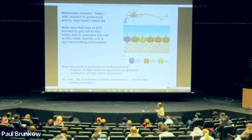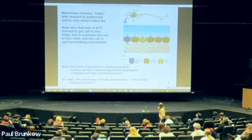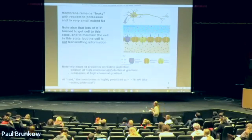And then also be aware of the two different kinds of gradients that we see here. So for the sodium ions, they're at a high chemical and electrical gradient because there's a lot of them outside the cell, so they want to get back in. And the outside is positive and the inside is negative. So once again, the positive sodium ions want to get back into the cell. And then potassium is on the inside here. It's at a high chemical gradient because there's lots of potassium here and not very much potassium here, but it is allowed to flow out down this gradient for a while, which helps to prevent there being a charge gradient because it can balance itself out to a certain extent.